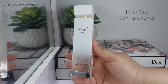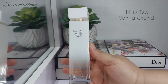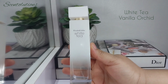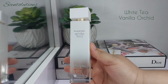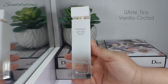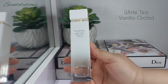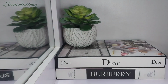So this I would wear at home, on errands. It's so easy to reach for. It's that kind of Netflix and chill type of perfume. Performance here is neither here nor there, to be honest. It's weak. Let me just be fair. And with most of the perfumes I'll talk about today, performance is not anything to write home about. You get what you pay for, really. So white tea vanilla orchid is that beautiful balance of freshness with sweetness and warmth, and I love it. Ideal for everyday wear.